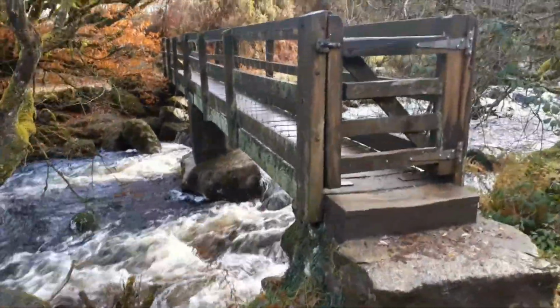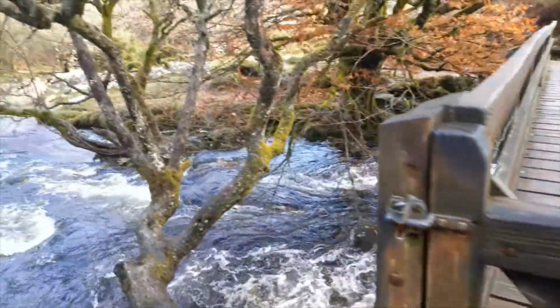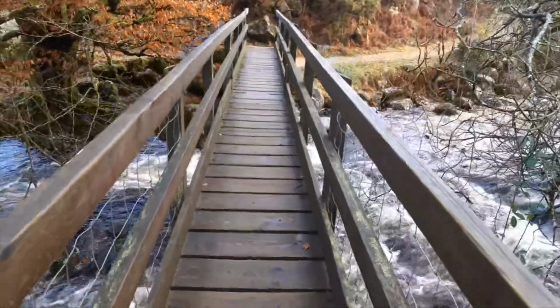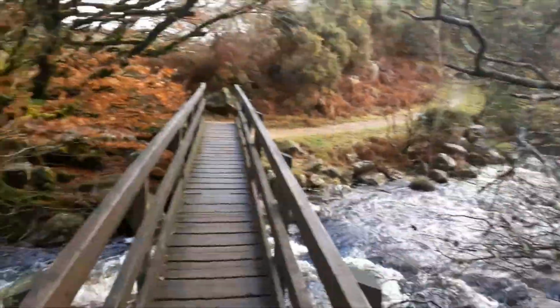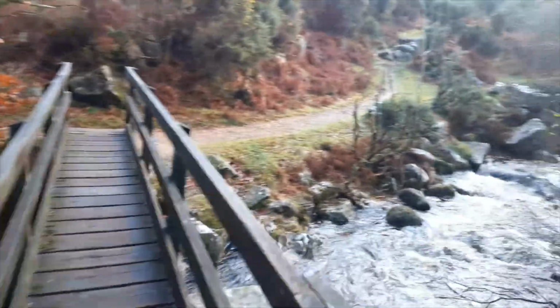through the Skye Woods and into the little village of Sticklepath, where in medieval times they carved a leat out and it powered, I think, up to 8 water wheels that were used for the various industries in the village, including the fabric industry that they had. They had big mills. So here we are on the bridge.